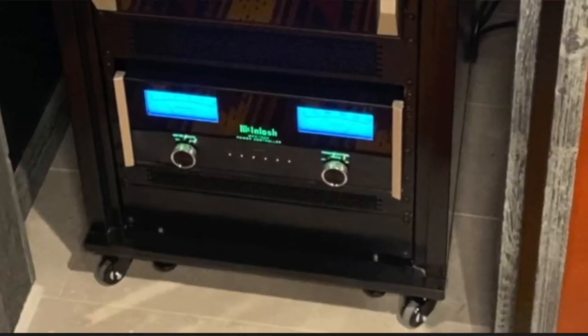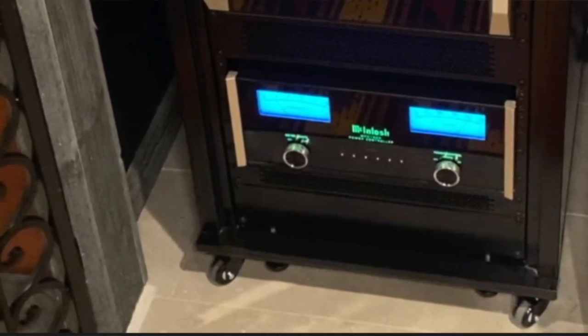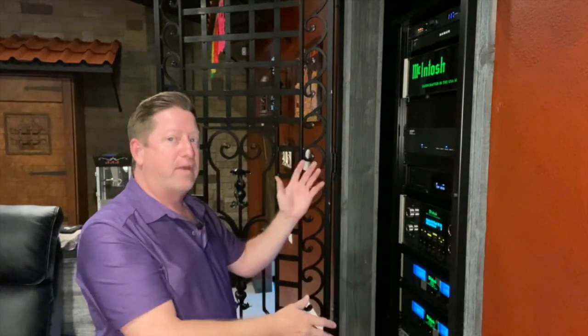To keep the power clean, you definitely want to have clean power in a home movie theater. We've got the McIntosh MPC1500 power controller with an isolation transformer that weighs about 70 pounds, and that keeps the power clean throughout the rack.